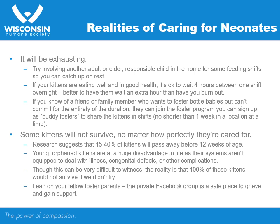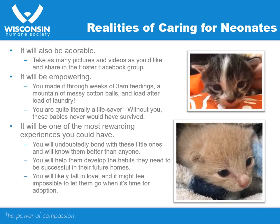Lean on your fellow foster parents. The private Facebook group is a safe place to grieve and gain support. It will also be adorable. Take as many pictures and videos as you'd like and share in the foster Facebook group.